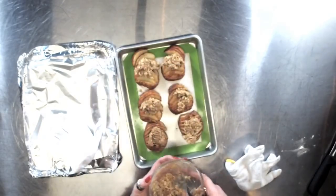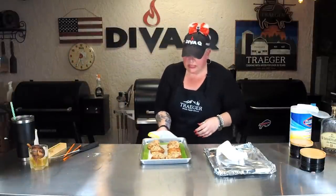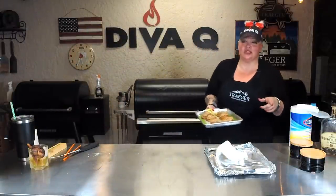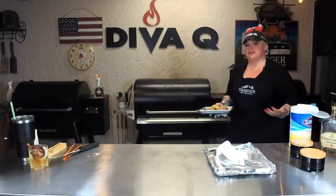400 degrees. So this one's going on the pro now. And we're gonna go back to the grill for about 20, 30 minutes, right until we're just about done tonight. And we're gonna serve this up. Are you ready for this? Salted caramel sauce. And of course, a little bit of ice cream. It is the holidays, everybody.